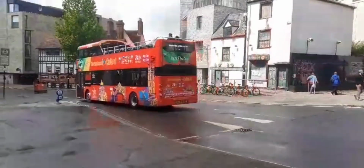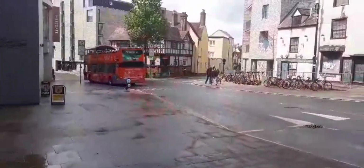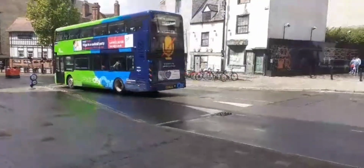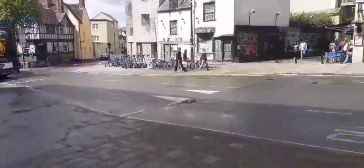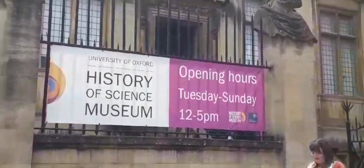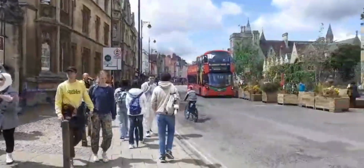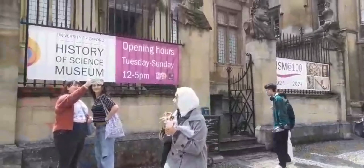So there's the Oxford tour. It goes round the city. We'll have a look at some of the attractions in more detail now. There's a science museum that looks good. We'll head there. Now, the History of Science Museum, open every day apart from Monday. The tour stops across the road, so I'll have a look in here.